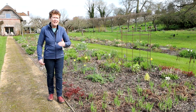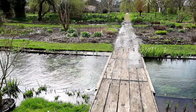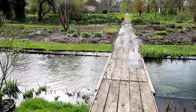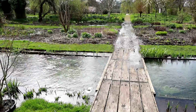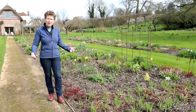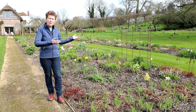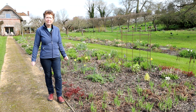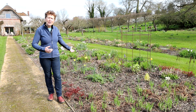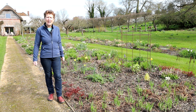But as you can see, there is standing water everywhere. That is because we are right on the floodplain, and the river going past is at its peak at the moment, and we have had a lot of rain this year. Very soon it will start to go down, and the borders and the plants will come up through and look fantastic. We will go to the other end of these borders near the orchard and just show the plants coming through that are in a slightly drier area.